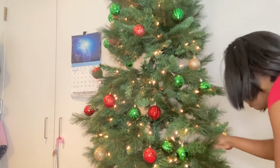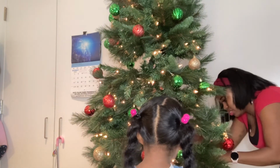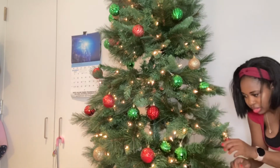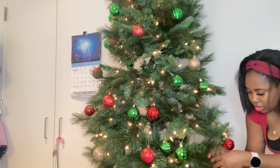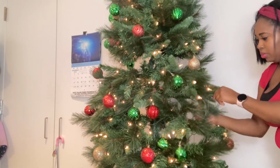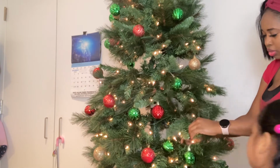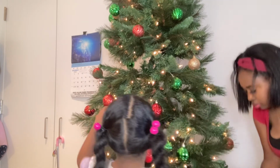My little skinny tree, but it's tall and I like it. It's just that the branches are closed up, so I just need to open up the branches some more to make it have a full branch. No, I don't want those on it. Not yet. All right guys, so we're finished for now.